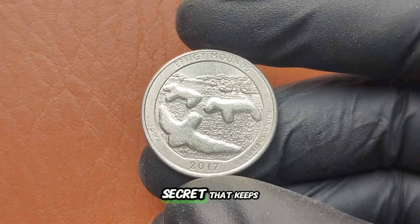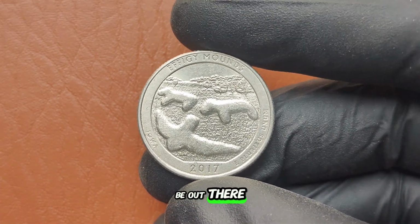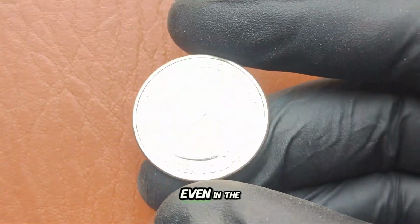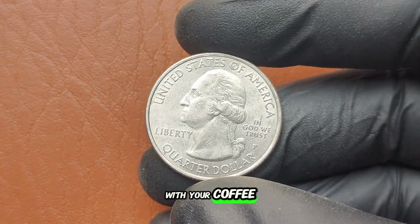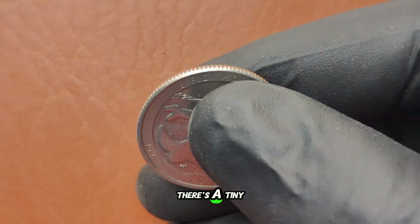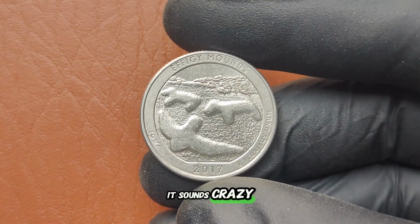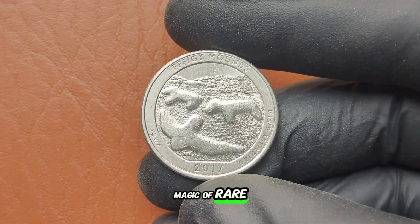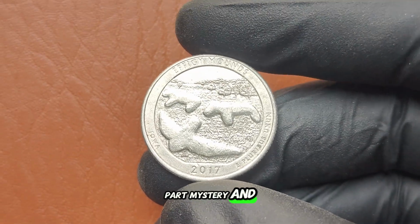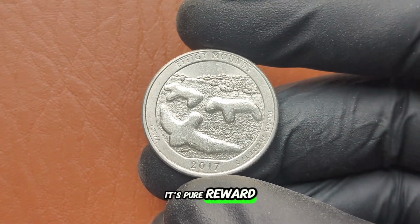And here's the secret that keeps collectors on edge. More of these coins could still be out there, sitting in drawers, jars, glove compartments, even in the change you got this morning with your coffee. Think about it. Every time you hand over a quarter, there's a tiny chance it could be the one that makes you a small fortune. It sounds crazy, but that's the magic of rare coin hunting. It's part history, part mystery, and part adrenaline. And for those who recognize what they have, it's pure reward.